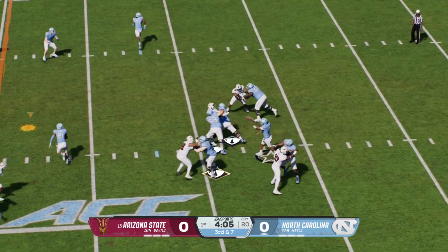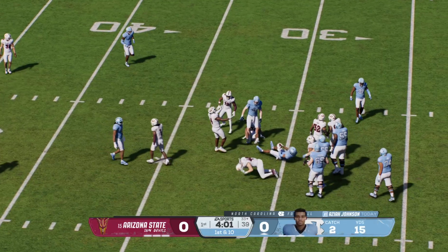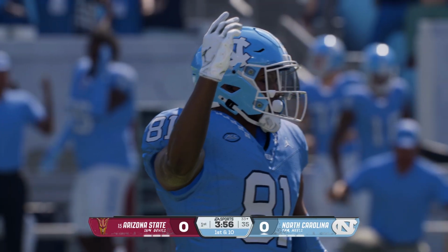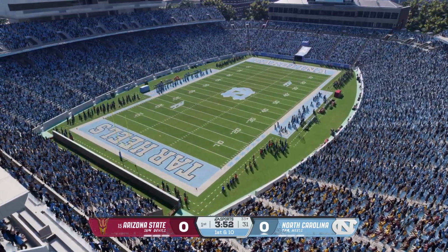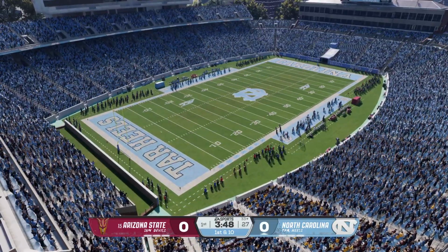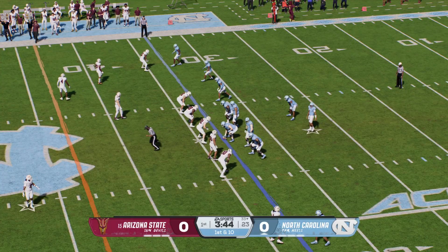From the gun, wants to pass. Got out of trouble, got rid of it. Snagged in the middle, it's Johnson. They stay aggressive and push their way out to the 33, and it's first down. I think as a play caller, you love to see your guys getting into a rhythm early in the game, right? 3rd down, you dial up the slant. It's a good route, a good throw. This offense is off to a nice start.